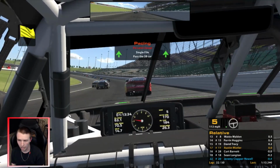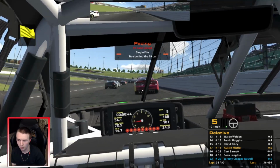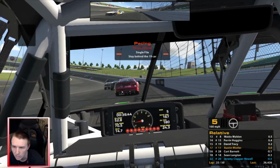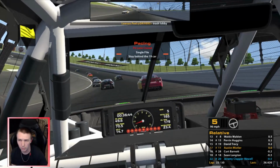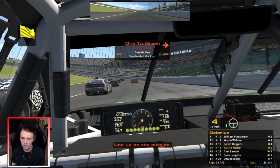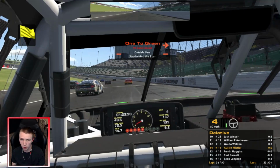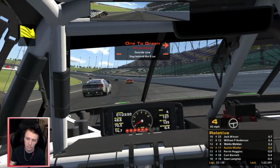So we are, I think, 17th now, maybe 16th. I think we might have jumped a couple spots off the restart, which was good for us. So we'll still be on the outside as long as nobody pits in front of us, and I'll bring you guys back. We'll get ready to go green once again. Well, I think 2 people pitted in front of us. We moved up to 14th, so at least we're still on the outside, which is nice.